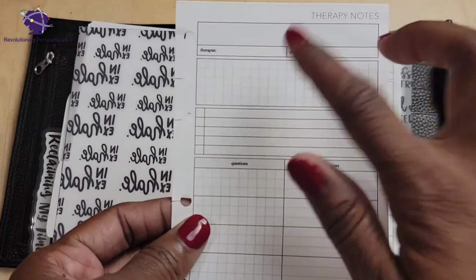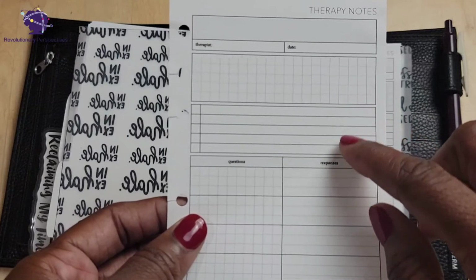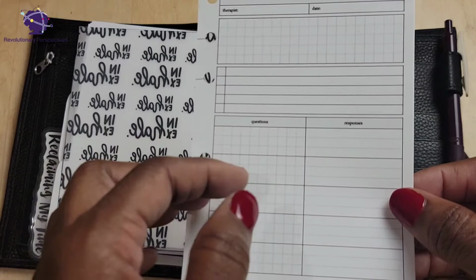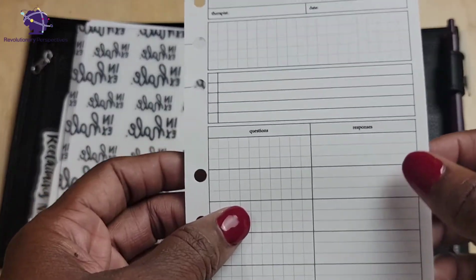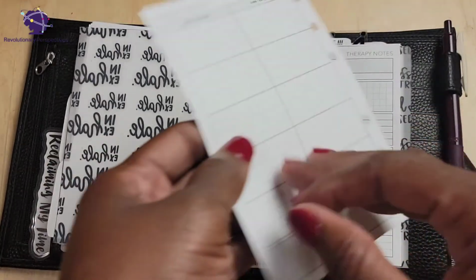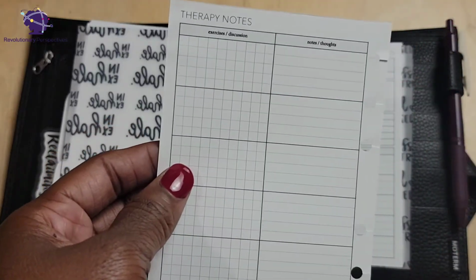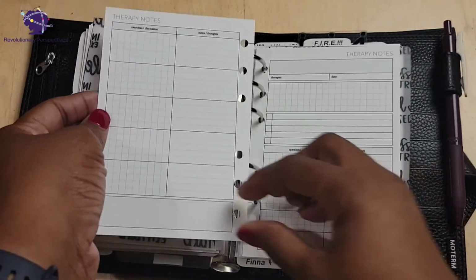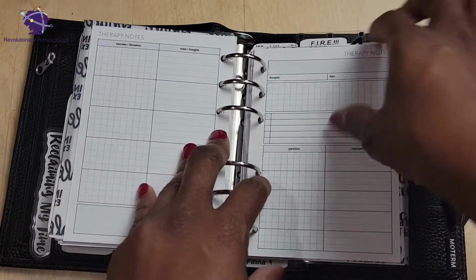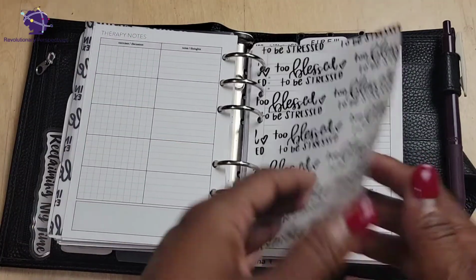But it's a way for me to note my therapist, the date of therapy, maybe the overall theme, any to-dos or assignments that I might get, questions that were asked and the way that I responded, or questions that I maybe had for that session, and then any exercises that I was given for the week, a way to note my progress there. So I appreciate those inserts. I'm going to look to use them starting maybe this week.